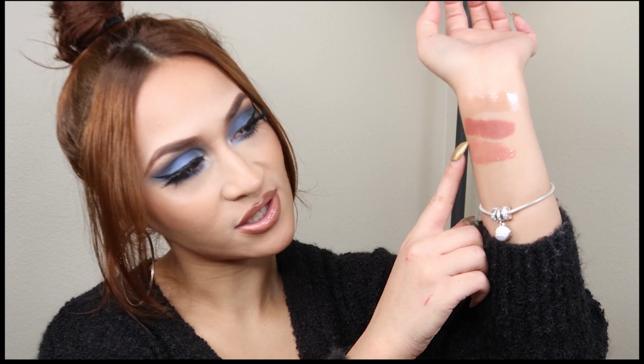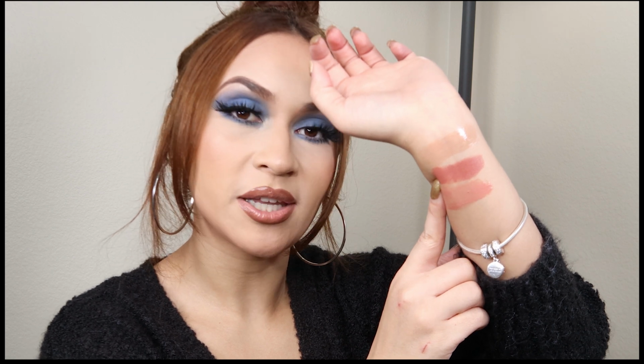But I do like to wear this one almost every day when my lips are pretty chapped because it's very, very buttery. It's very, very smooth. It feels almost wet on your lips in a way. So I highly recommend her lip combos. They are stunning. They are beautiful.